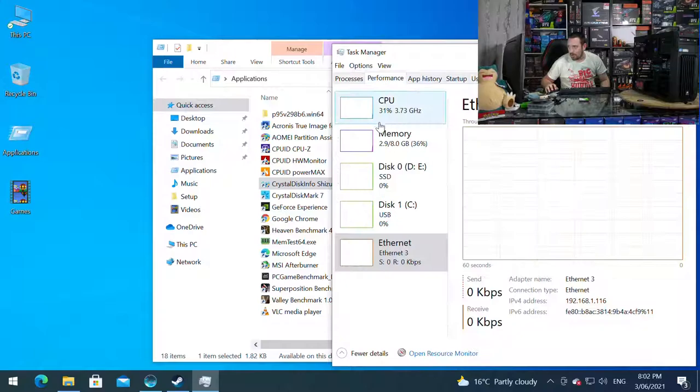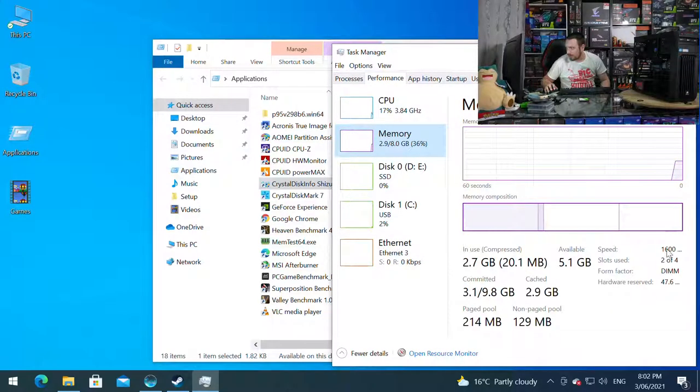It's an older model, but you know. Two DIMM slots used, 2 out of 4. Yep, 1600 speed on the memory, that's right.